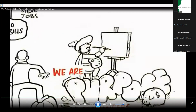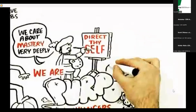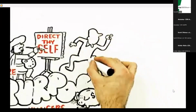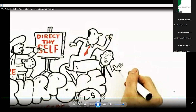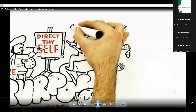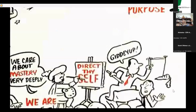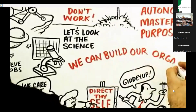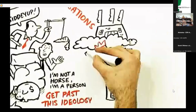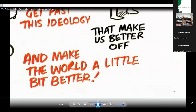I think the science shows that we care about mastery very deeply, and that we want to be self-directed. The big takeaway is that if we start treating people like people, and not assuming that they're simply horses, slower, smaller, better-smelling horses, if we get past this ideology of carrots and sticks and look at the science, we can build organizations and work lives that make us better off, but I also think they have the promise to make our world just a little bit better.